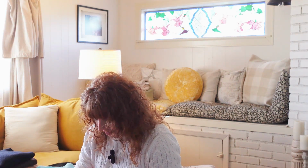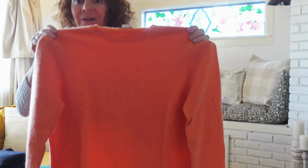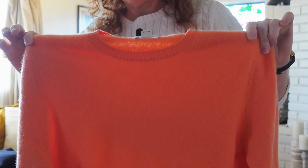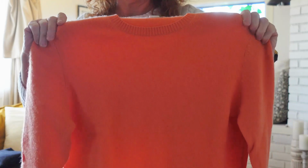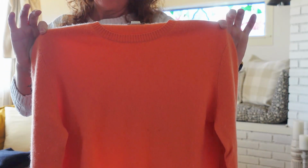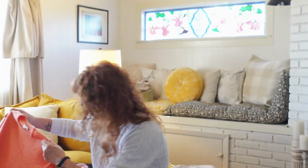And then I have this one, which is Investments Fine Cashmere. This is like a melon color. This is so pretty, and this looks really good with my skin tone and my hair. This color looks really good on a lot of women. It's just something fun, just a little sprinkle. This is going to look really good with brown, with charcoal gray, or with cream.